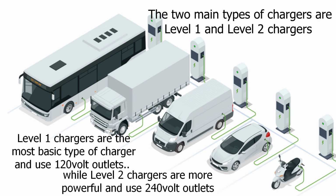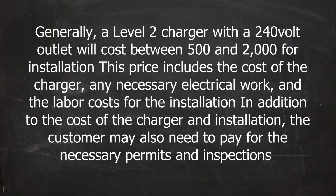Level 2 chargers are typically more expensive to install than Level 1 chargers due to the higher voltage and more involved installation process. The price of the charger itself can also vary depending on the type, manufacturer, and features. Generally, a Level 2 charger with a 240-volt outlet will cost between $500 and $2,000 for installation. This price includes the cost of the charger, any necessary electrical work, and the labor cost for the installation.